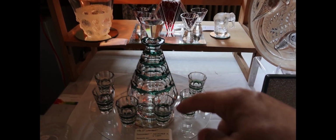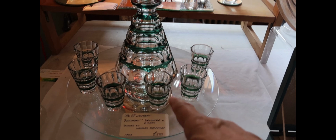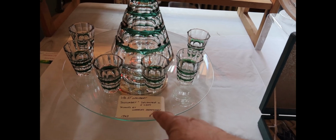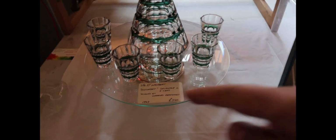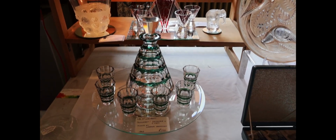It's also got this decanter set here. This is Val St Lambert. This is like a classic for what they do with the cased glass, and we can try and find this. Designed by Charles Graffart, 1947. So I have piles of their catalogue, so we can try and find that.